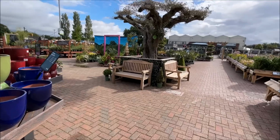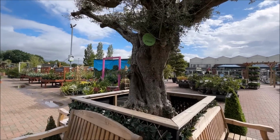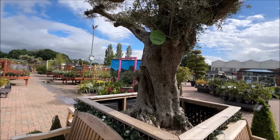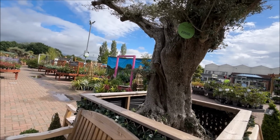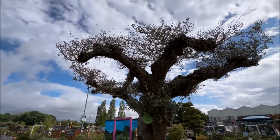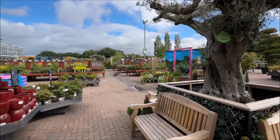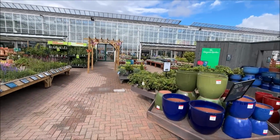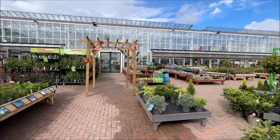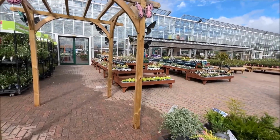Jesus. This thing here, £9,500. All the European names, I can't even pronounce that. Bonsai, that's what it is. £9,500. I'd sooner have a car. It's a bit windy. Anyway, I'm going back inside, so let's just have a quick look around, just show you a few things.